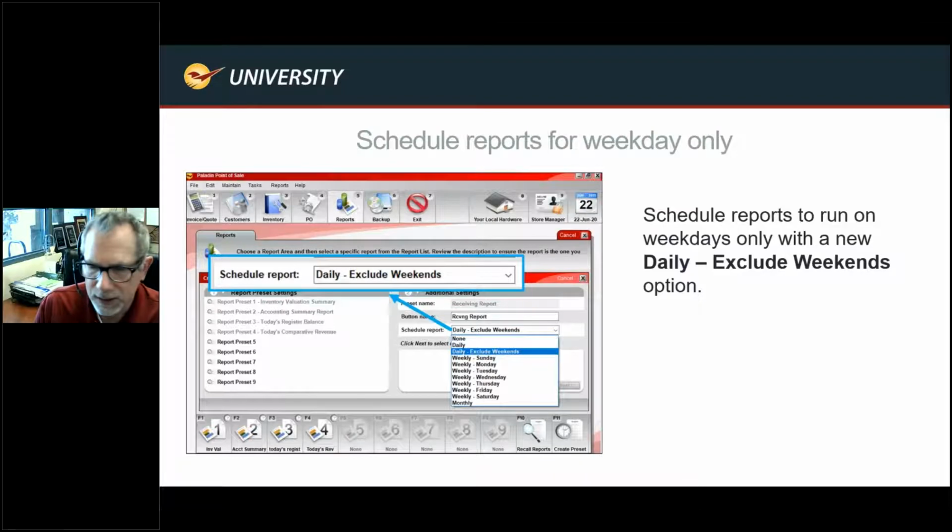Preset reports can run at any time automatically, and then you just go and you recall the reports, and there they are. You should have at least 2 running all the time. One is inventory valuation summary, and the other one is accounts receivable summary, because those are 2 reports that are snapshots in time. And oftentimes you want those reports at the end of the month, and if you forget to run them, you'll have to call us.